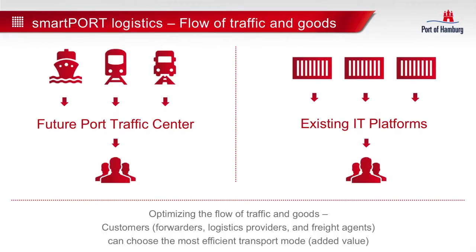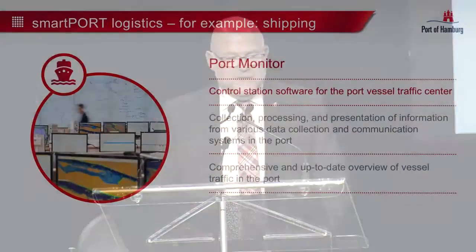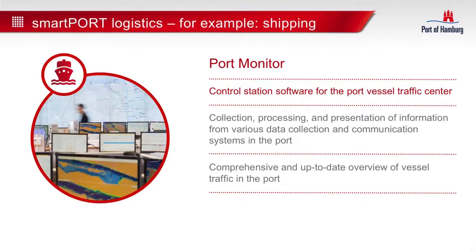What we are trying to achieve in Hamburg is a port traffic center where we can gather all the information from all the transportation means. We already have a lot of IT platforms and a lot of information, and now the challenge is to put all these things together. We have started piece by piece, and we have already established a port monitor system, which is like a tower on an airport, and which is completely new, built last year. We can control the traffic in the port, of course, in our river navigation, which is very important, from the 100 kilometers from the open sea to Hamburg.